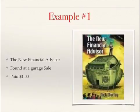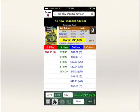Here's the first example. This is called The New Financial Advisor by Nick Murray. I found this at a garage sale and I paid $1 for it. It wasn't in the best condition, but it wasn't in the worst condition. You could read it. There were no tears in it, but it wasn't a brand new book. So take a look at what I got for it.